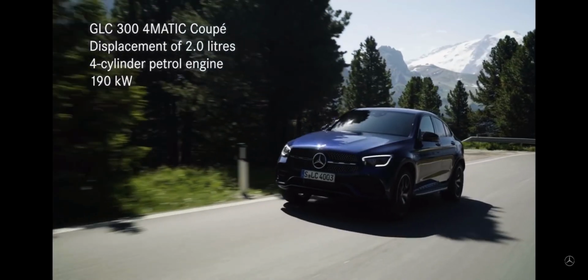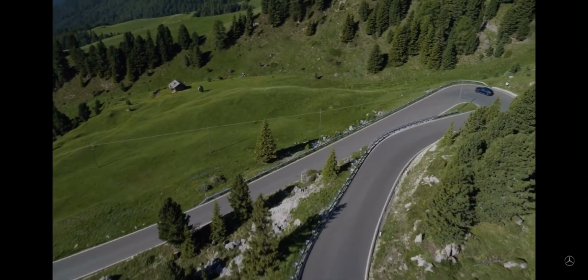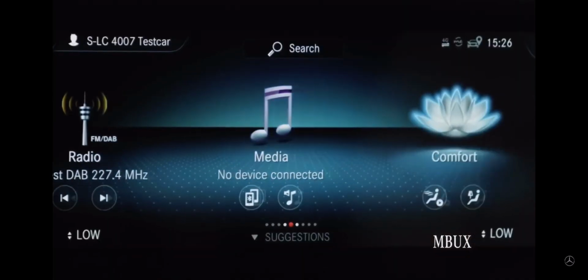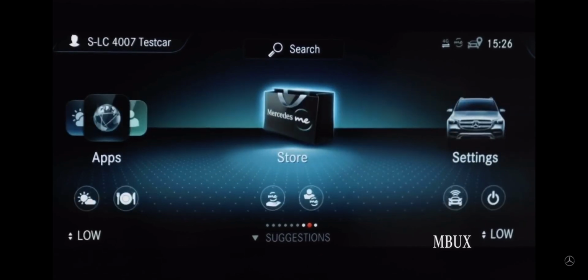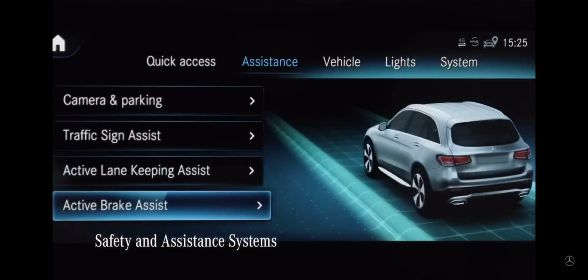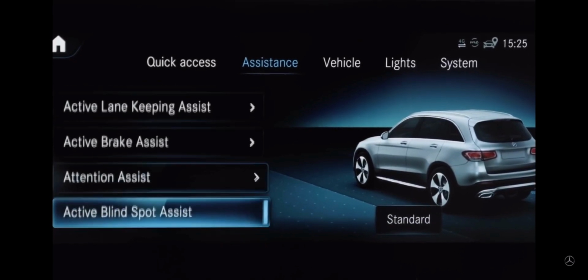In our case, it features the same 2-liter petrol engine with EQ boost and is just the perfect buddy on twisty mountain roads. The benchmark in automotive multimedia systems is also on board the coupe. The MBUX with all its features, including voice control. And speaking of benchmark, of course you can get all the latest safety features as well in the coupe, such as Distronic, active steering assist, active brake assist, and so on and so forth.